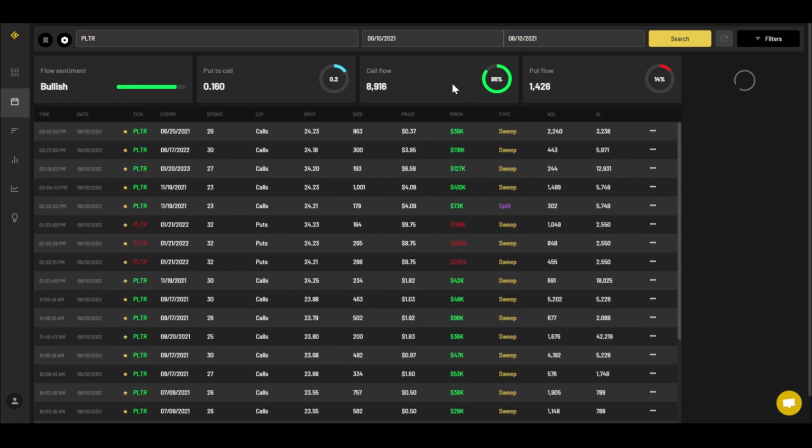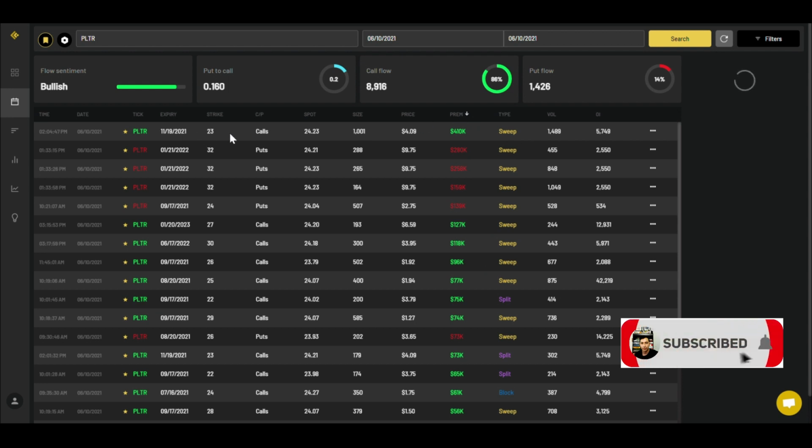If I filter down by the premium, where the biggest money is going, at the top it's a call for a 23 strike that expires in November. There were also some puts that came in. However, I think the good news is that they're at the 32 strike, so these are really deep in the money. A really deep in the money put doesn't necessarily mean they expect it to go down significantly, or have a huge downtrend, if it's deep in the money.